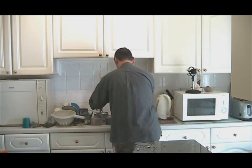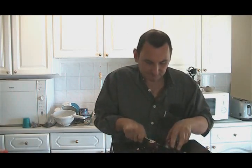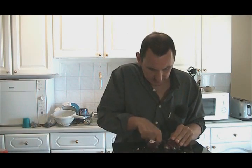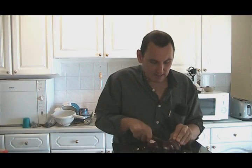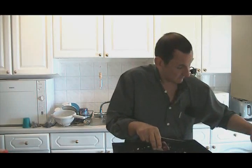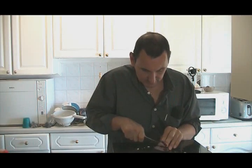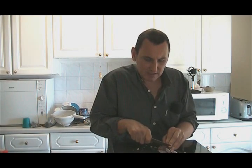Right. Keep washing those vegetables before you put them in the roasting dish thing. It's a large glass Pyrex roasting thing I'm using. All right, nice strong onion. I do like strong onions. It's like cheese. I don't see the point in eating mild cheese. It doesn't taste of anything.